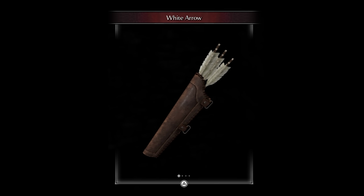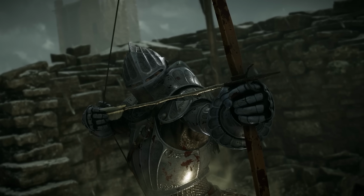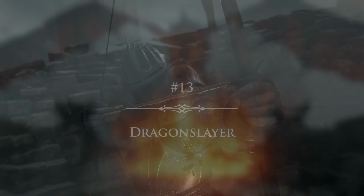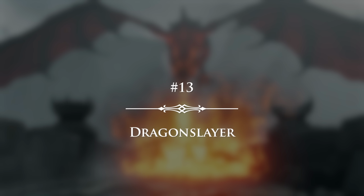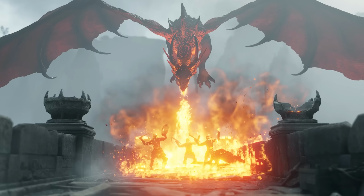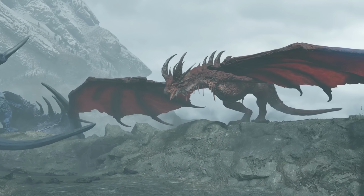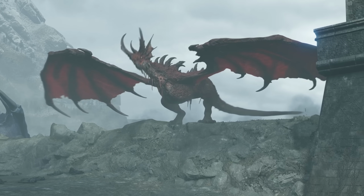These arrows are really powerful, which makes them a really good choice for taking out larger enemies. But when it comes to the red dragon in Demon's Souls, did you know that you can put these arrows aside and just defeat it with a melee build instead? It's true, and it will make picking up the rewards that it guards a lot easier. So, how do you accomplish this?